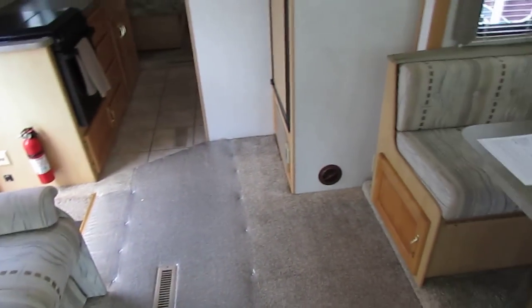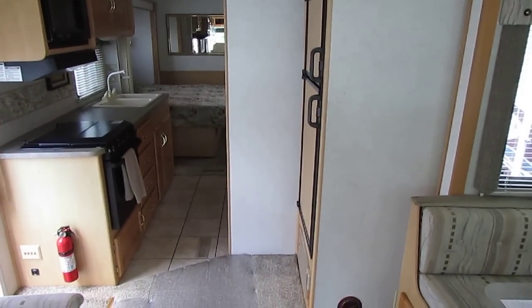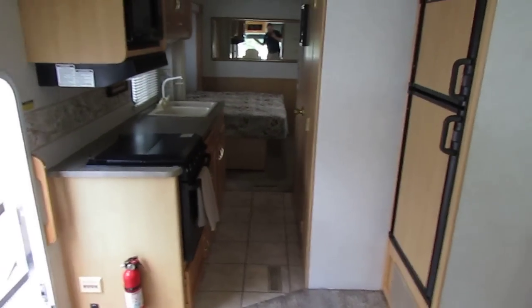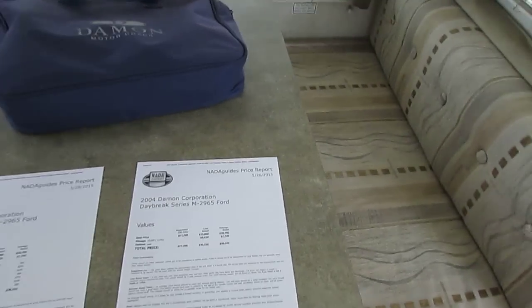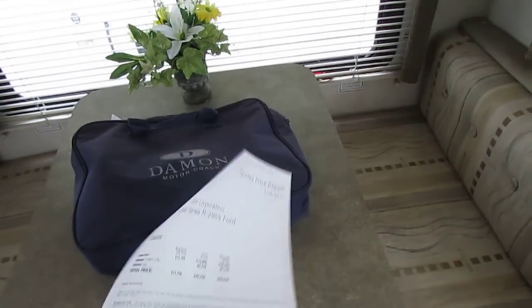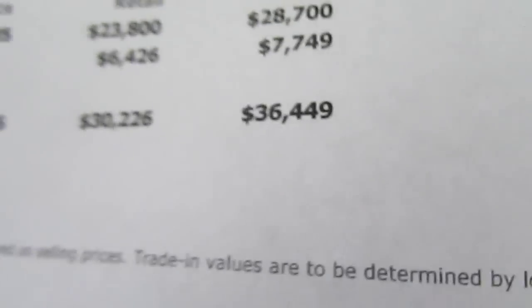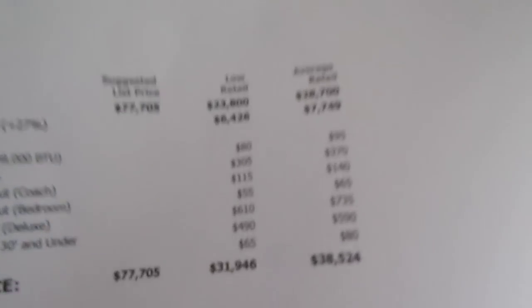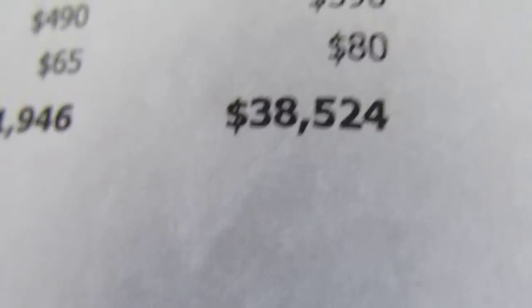And I'm going to tell you, folks, it's a bargain. 10,000 miles, 2004 Damon Daybreak, $29.65, the smallest one they make. Double slides, only $32.9. Now, folks, you can pull the NADA if you want to. No options, NADA base, just adjusting for the mileage, $36.5, thousands of dollars under NADA base. Of course, it's worth more than that because that's not including options. NADA with the options that are not standard. Well, let's see here, $38.5.